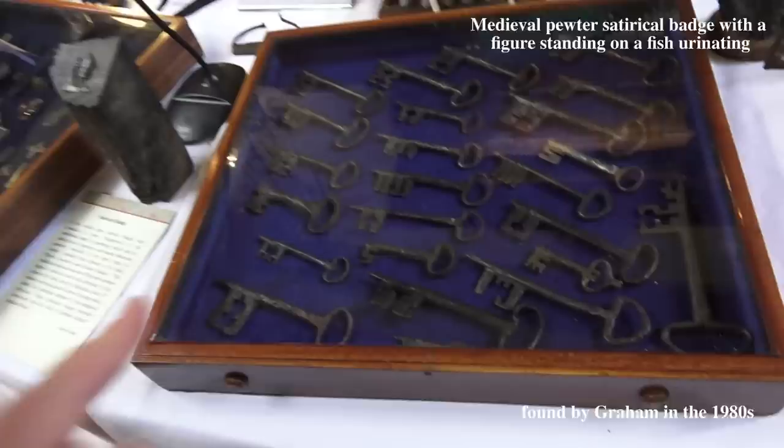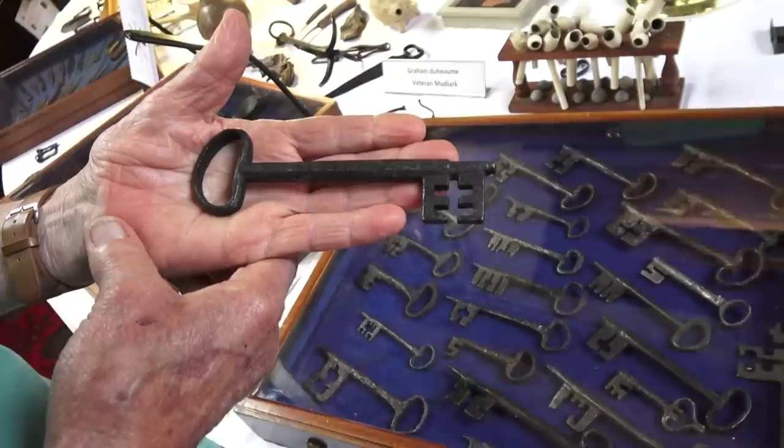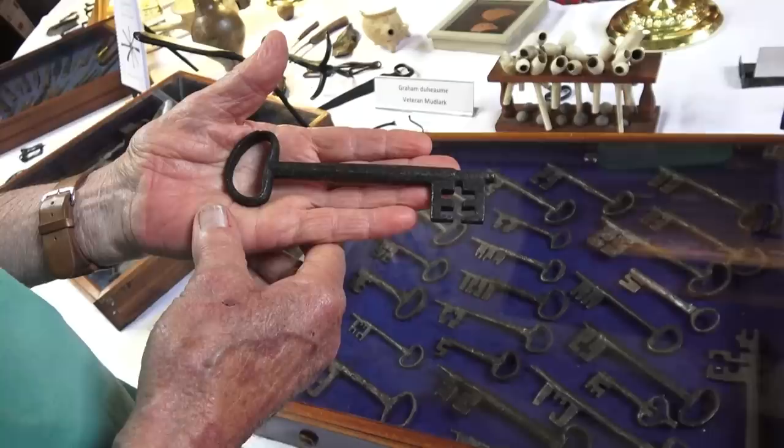Look at these incredible keys. And there's one here. This is a wonderful key. What would that have locked then? A huge church door or something? Yeah, or a large door. It's from around the late 15th, early 16th century. It's almost in perfect condition.